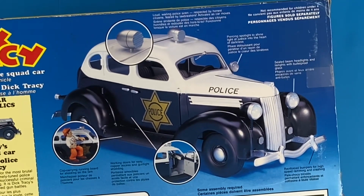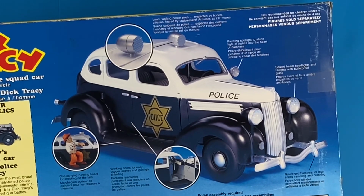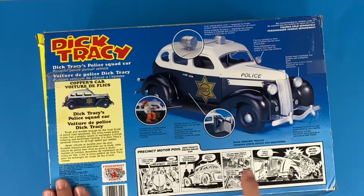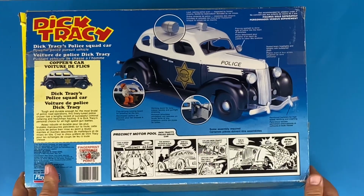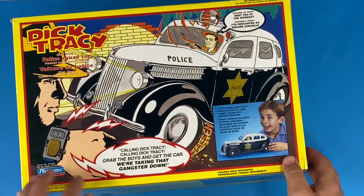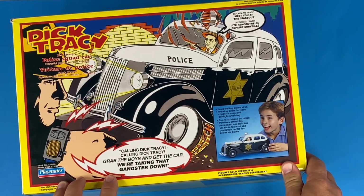Again, this is by Playmates. I believe this was 1990 Playmates, so this is probably when it was made. And if you want to read the comic, you can take a look at that too. I like the caption on the front, though. It says, calling Dick Tracy, grab the boys and get the car. We're taking that gangster down.